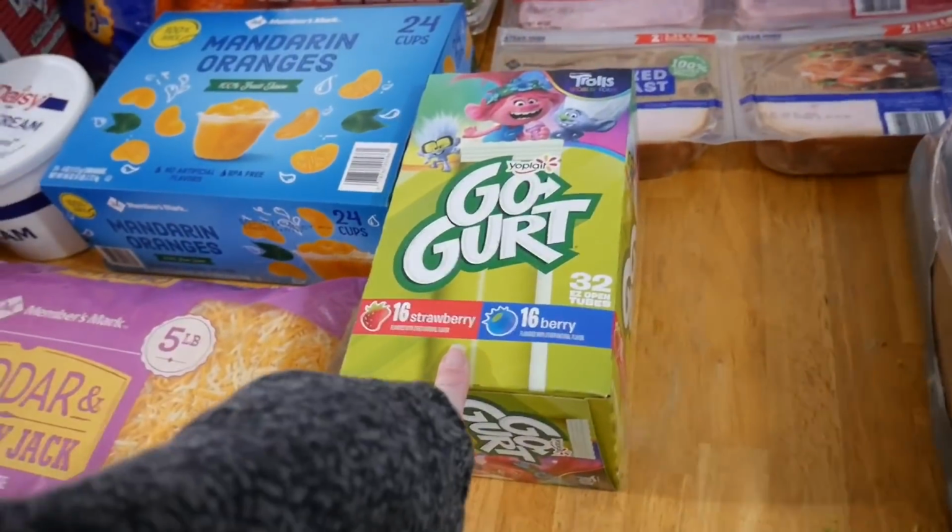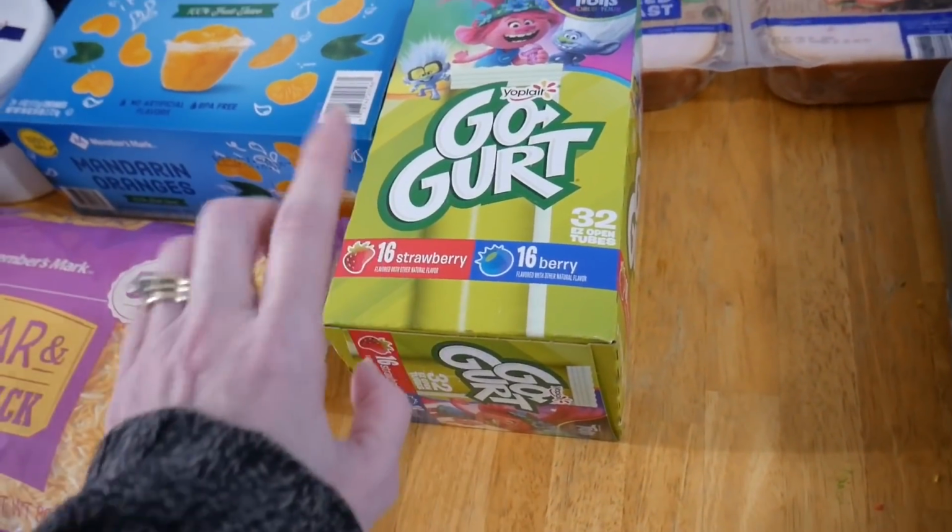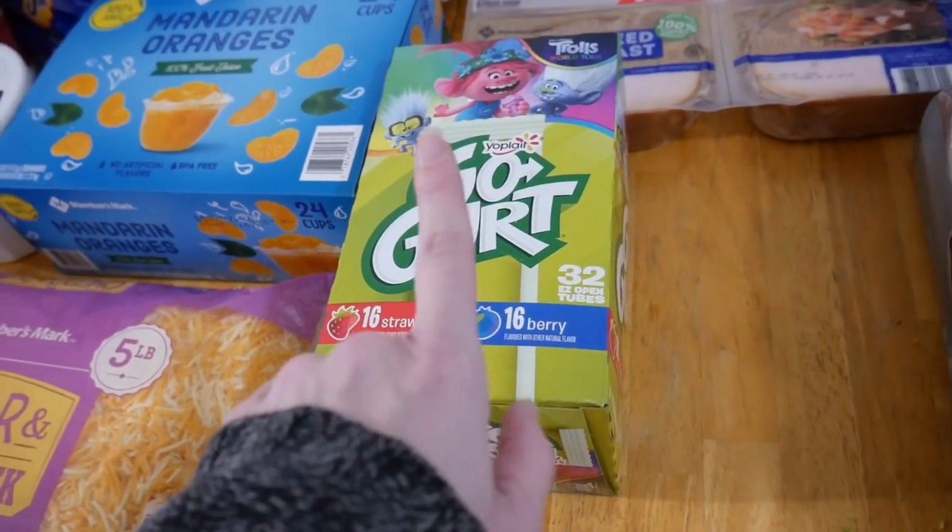And then this is, of course, for our kids. I don't know, I like these too though, so I'll eat them. We got a 32 count of the Yoplait Go-Gurts.